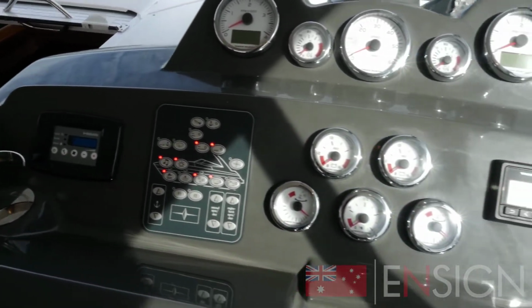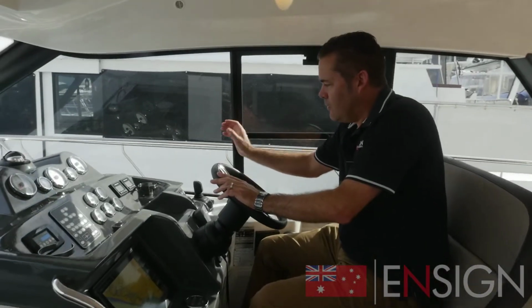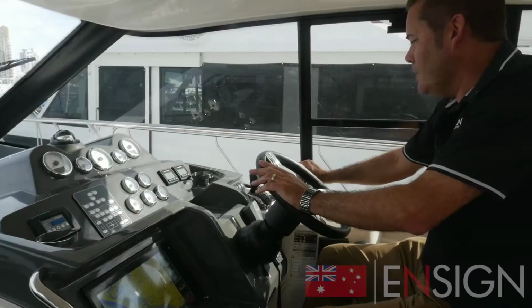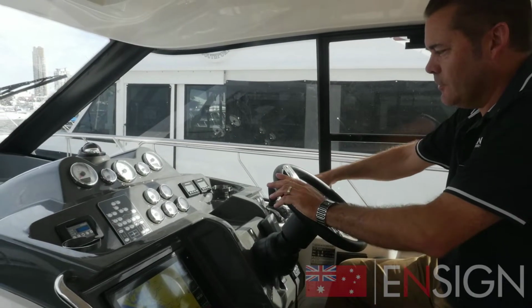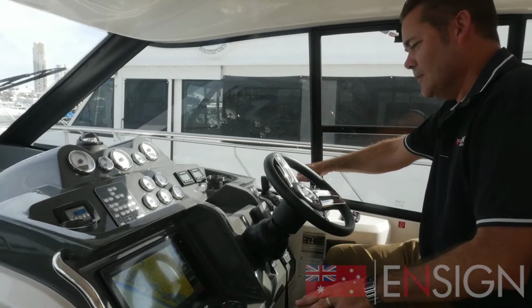If we move forward here to the helm area, everything nice, in your reach. Very, very good feature with this also, joystick docking. Takes all the pain and hard work out of it. Also, side power bow thruster. Doesn't come too much easier than this one.